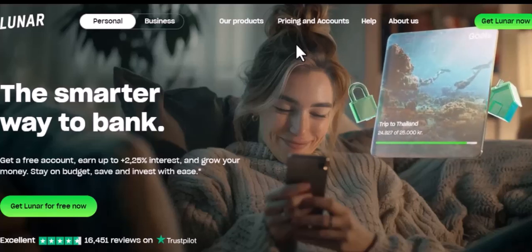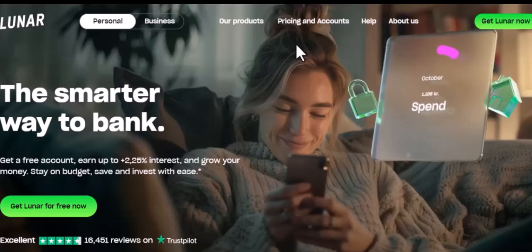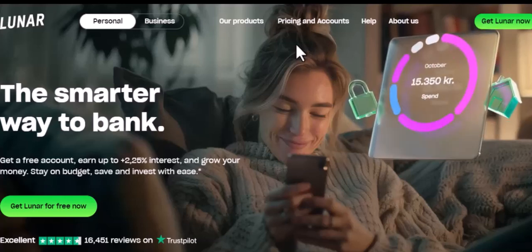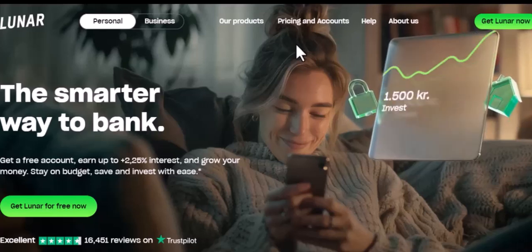Let's face it, in today's world, convenience is king. You want to be able to pay for that avocado toast without breaking a sweat, right? So, how does Lunar fit into this fast-paced lifestyle?